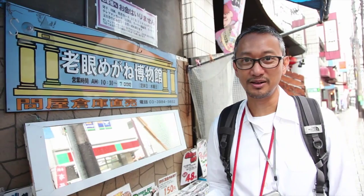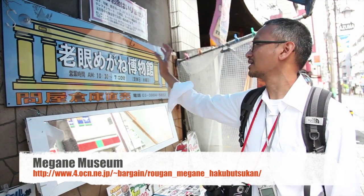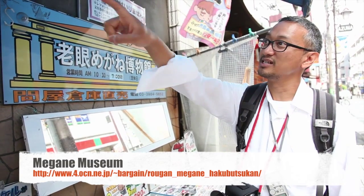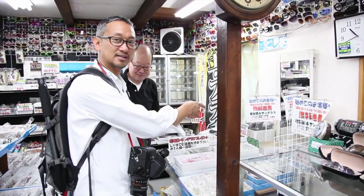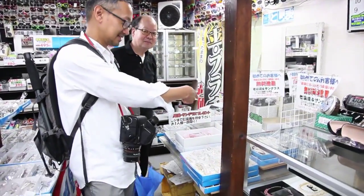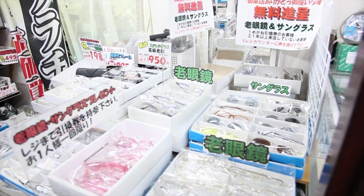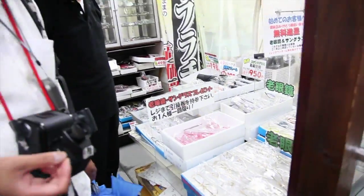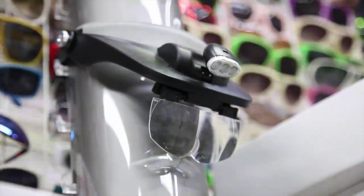So here we are at the Nōga Megane Hatsubutsukan, something glasses museum. And if you can see, my god, all over the place, we have all these things. This is the free glasses corner. You buy something and you get more for free. Take a look. Again, this is one of the kind of unusual things in Tokyo. Just when you scratch your head, you just wonder like, what? That's very, very unusual. Very cool. My first shot will be in here.